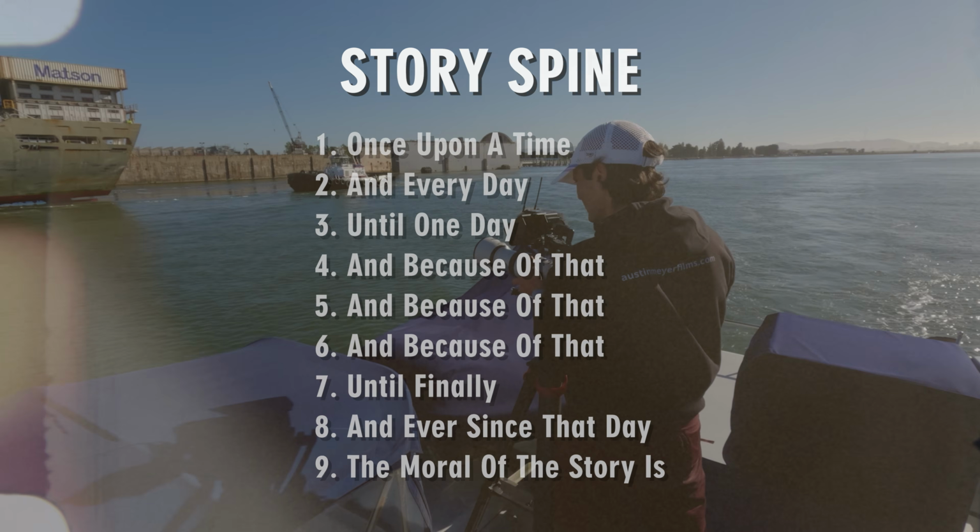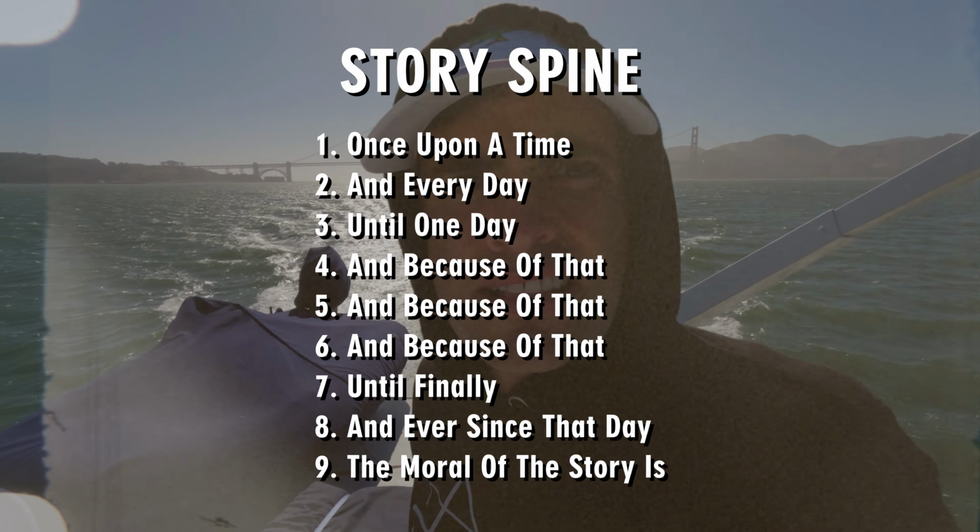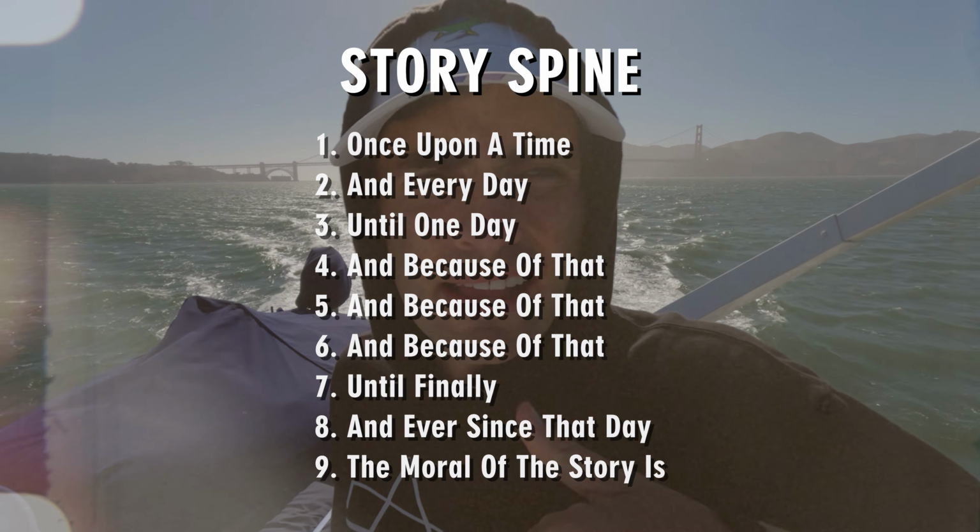Okay, so that's the story spine. A simple framework that can yield powerful results. You've seen how it maps onto a major film like Free Solo. Now, let's look at a smaller example. I'm about to show you a 6-minute short documentary, and as we watch it, we're gonna break down how the story spine maps onto it.